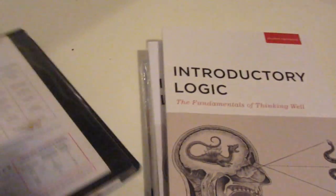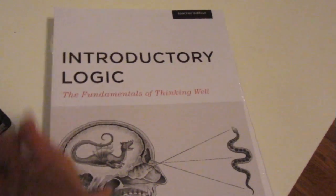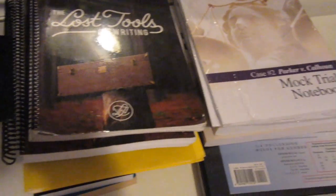And they're going to do Saxon 1/2, which is pre-algebra. And then also doing introductory logic and intermediate logic. A little bit of chemistry, mock trial. So it's going to be a fun but challenging year for Jacob. So that is his curriculum.